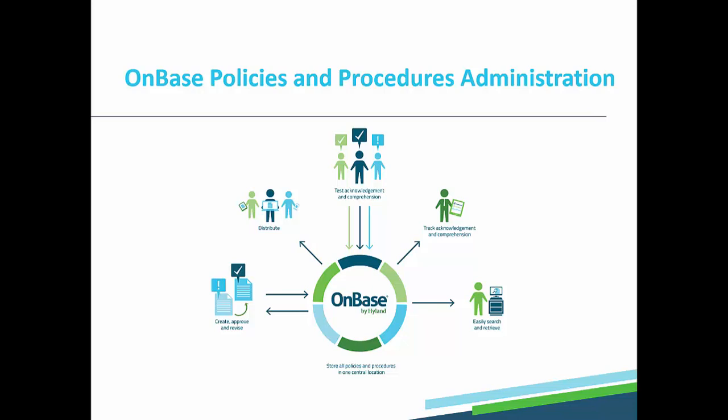Another OnBase solution for HR is policies and procedure administration. An OnBase policies and procedures administration solution can allow human resource departments to efficiently create, distribute, and track employee acknowledgement of policies and procedures. And it can do this while reducing the administrative tasks such as filing, copying, and mailing documents, of course. And in the demo, Ryan and Kelly will provide some examples that demonstrate this feature.